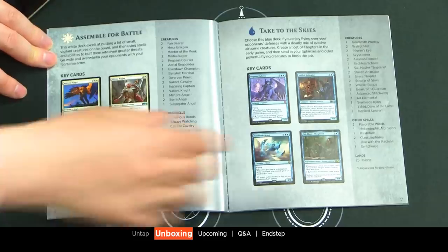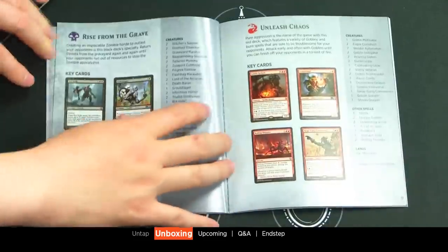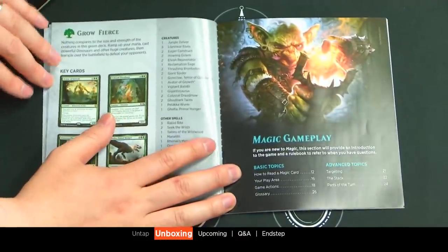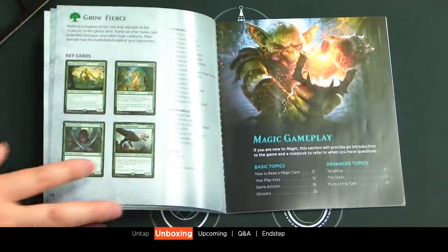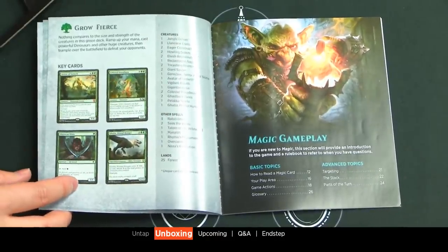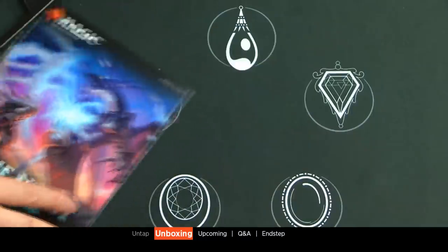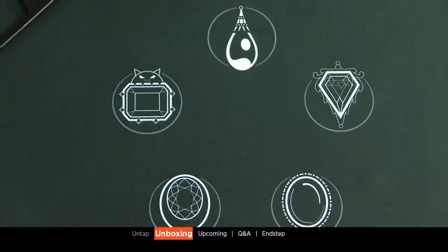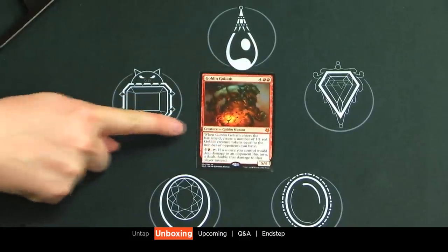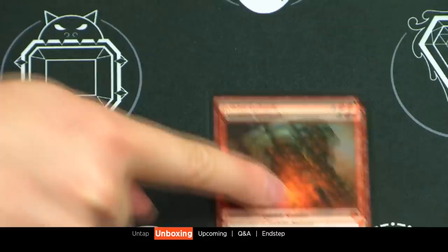So if you want to play Magic with your friends on a multiplayer level, it's really, really good just out of the box. You don't need to improve the decks at all if you don't want to. The other thing we want to show off with this one is each deck comes with a unique card. It does, and you saw a little bit of it in the Unleash Chaos deck. There is the Goblin Goliath for that.